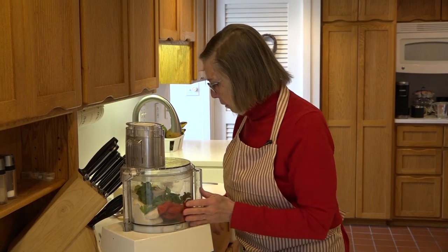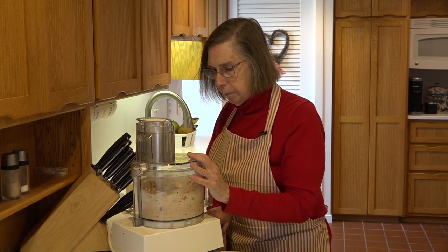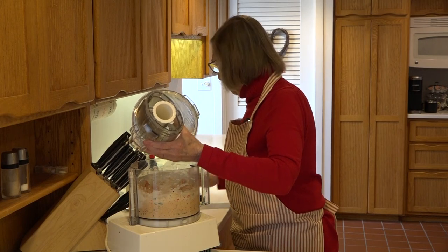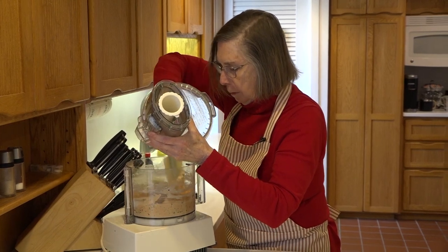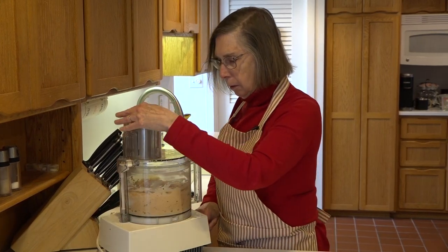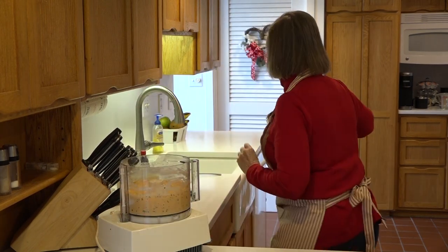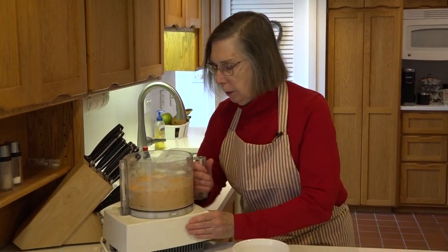And we're going to spin this all together for a dip. And I'll probably need to scrape it down at least once. And we leave it a little bit chunky, not too much, but just a little. And I'll add that to a serving bowl.